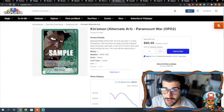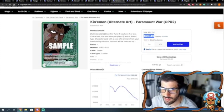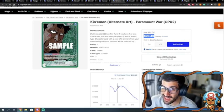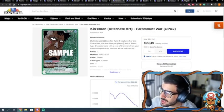Then we have Kinemon. Kinemon now dropped all the way down to $90. A deck that was extremely hyped up. Everyone thought it was going to conquer the meta. It was going to be one of the best leaders ever. Has gone from about 150 bucks to $90. Dropped about 60 bucks, which is like 45% of its valuation. Not bad. Not bad. It's another good pickup, I would think, at $90.